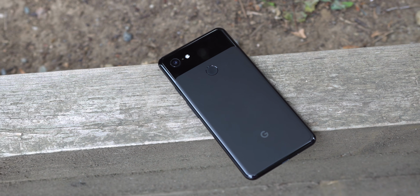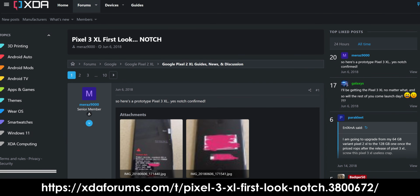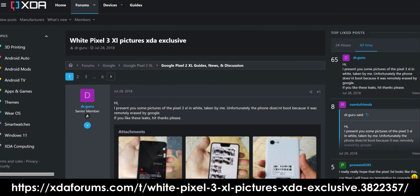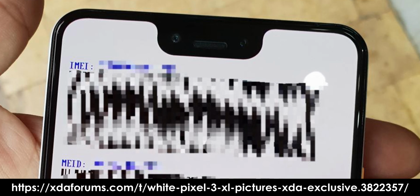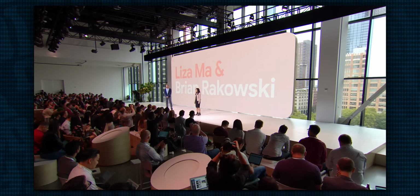But then, months before the actual launch in October 2018, the Pixel 3 XL design leaked, and surely these can't be true, right? Surely Google wouldn't incorporate the most insane, ridiculous, and hideous large, ugly notch ever, right? Well, no, these were real, as we would soon see with the launch of the Pixel 3 and Pixel 3 XL. Finally, it's time to talk about phones.